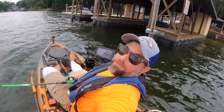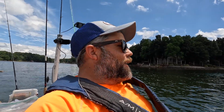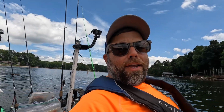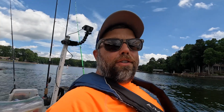See that? Well, guys, it is officially lined out, and thus concludes the QCKBF event, the Catawba Clash. Wow, that was disappointing. It started off with so much potential. I mean, I think I had a limit within the first hour and a half, and proceeded to just poop the bed from that point on.